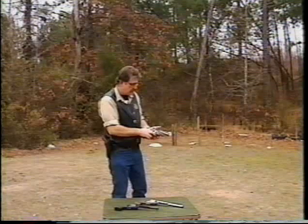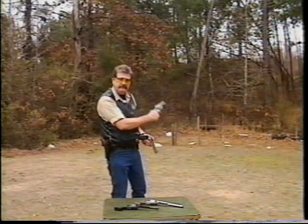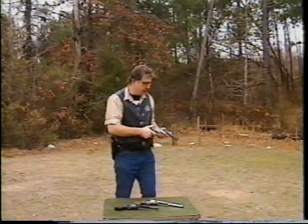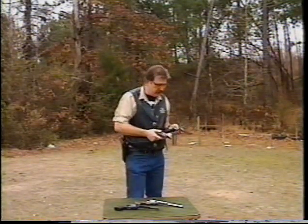Again with the SP-101. So quite a bit more recoil. More noise too, because more of the powder burns outside the barrel.